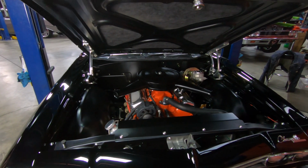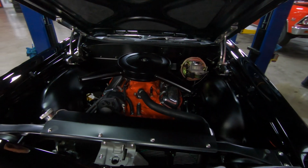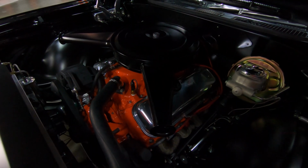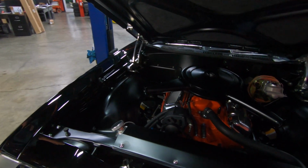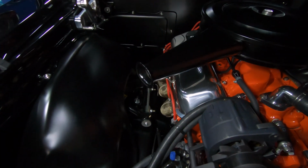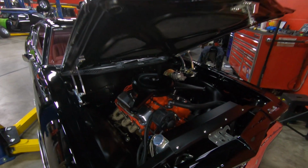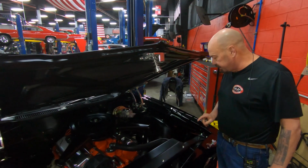We got nice wrap on all the headers, keep that heat down, keep that heat going down those tubes. Those tubes look like they're gigantic also. You can see those aftermarket upper control arms and crossbars there. Just everything about the thing is absolutely gorgeous, man. Take this to any car show, you're gonna be the hit of the show. We've even got billet hinges on the hood, guys.